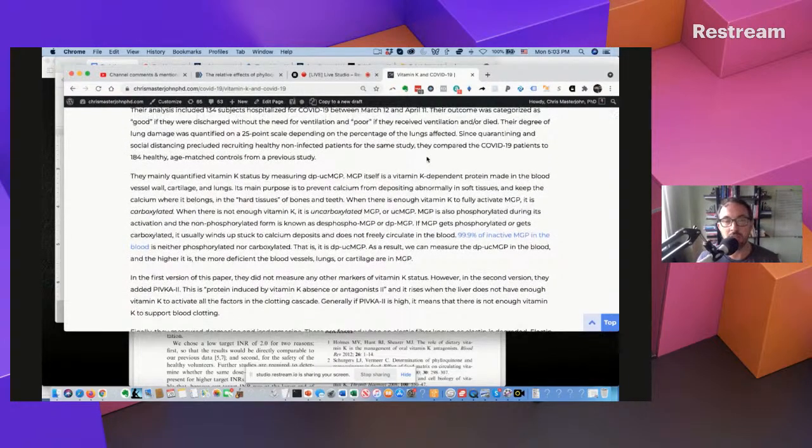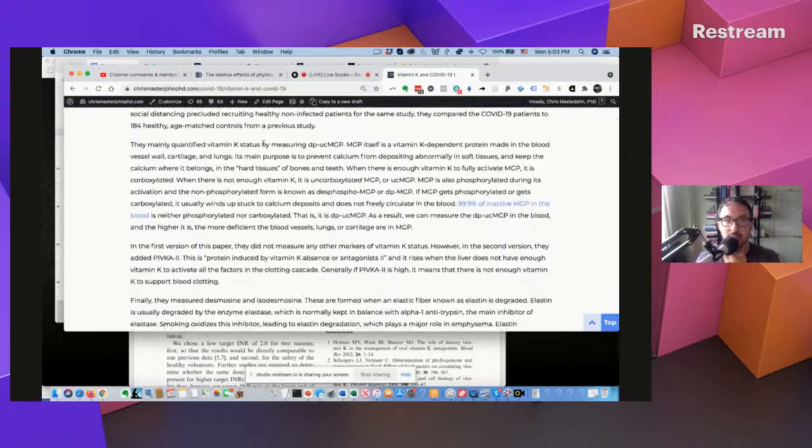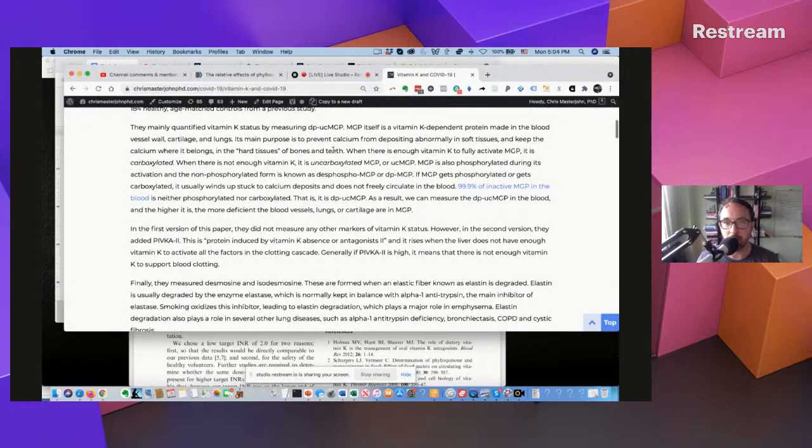And quarantining prevented them from getting non-infected patients as healthy controls. So they compared COVID-19 patients to 140 healthy age-matched controls from a previous study. And what they did was they quantified vitamin K status by measuring DP-UCMGP, des-phospho uncarboxylated matrix GLA protein, which is a vitamin K activated protein produced by the blood vessels and cartilage that protects soft tissues from calcification.